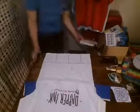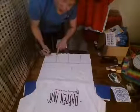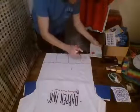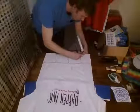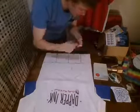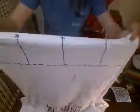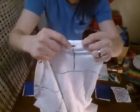Everybody with me so far? Now I want to remind you, you do not want to cut this top seam. So I'm going to draw little X's right here just to remind myself. Yes, they will be visible on my final product. If I wanted to do this again and do a super A+ job, I would just make sure that I didn't have that line marked. You do not want to cut above that seam right there, okay?